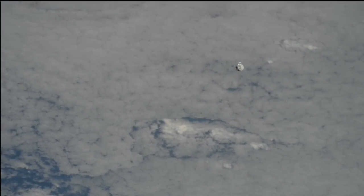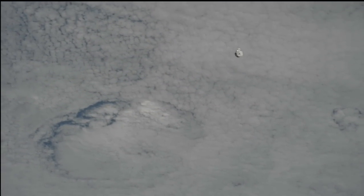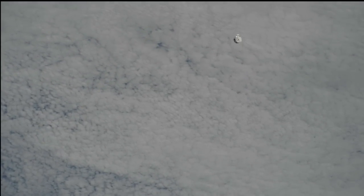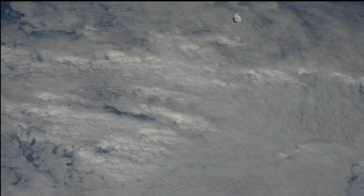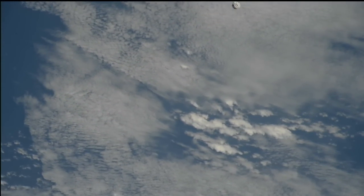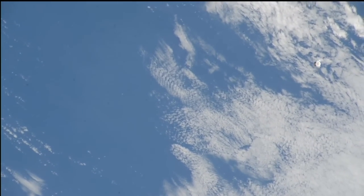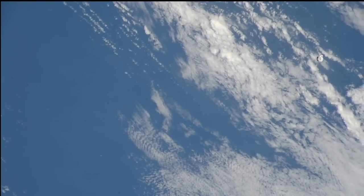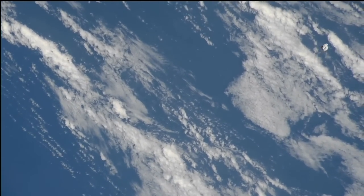CRS-28 will stay docked to the space station for 3 weeks, and it will deliver over 7,000 pounds of supplies for the Expedition 69 crew. The Expedition 69 crew members are currently living and working aboard the International Space Station.